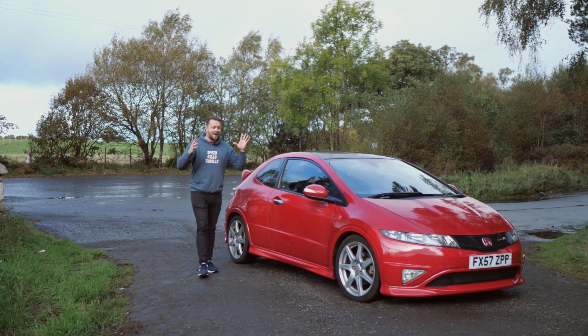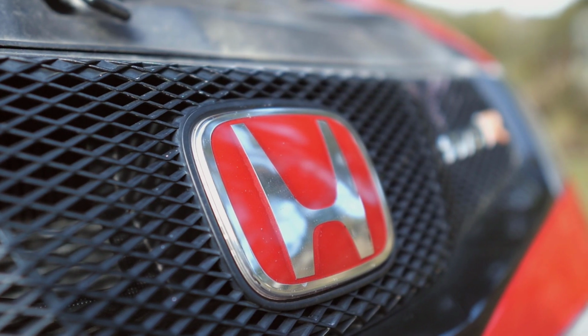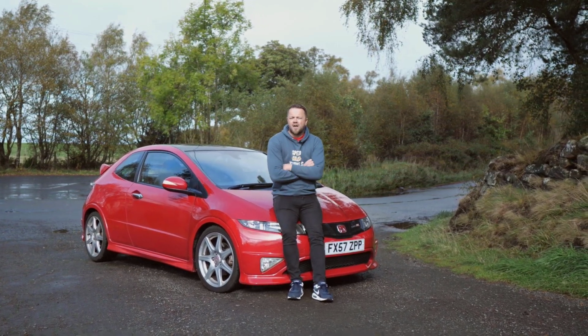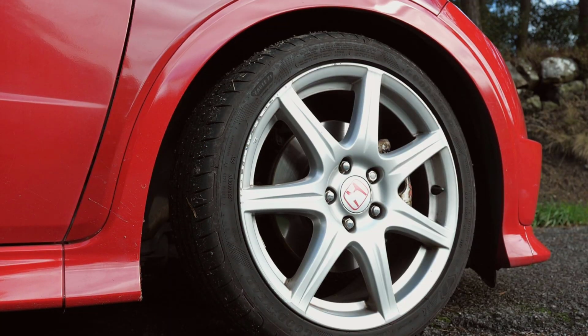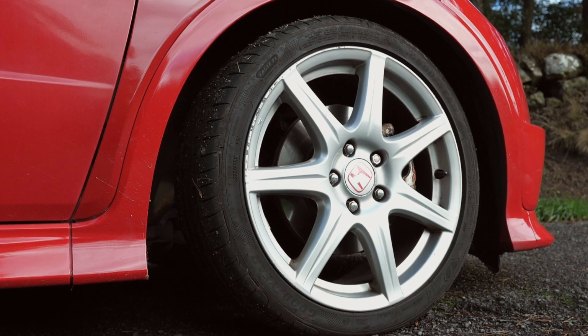Hello and welcome to my FN2 Honda Civic Type R. So why do I have one of these then? Or rather, why have I had multiples of these? Well, truth be told, I've always had a bit of an affinity for these cars. I think they're really well engineered and even today represent quite an exciting package.